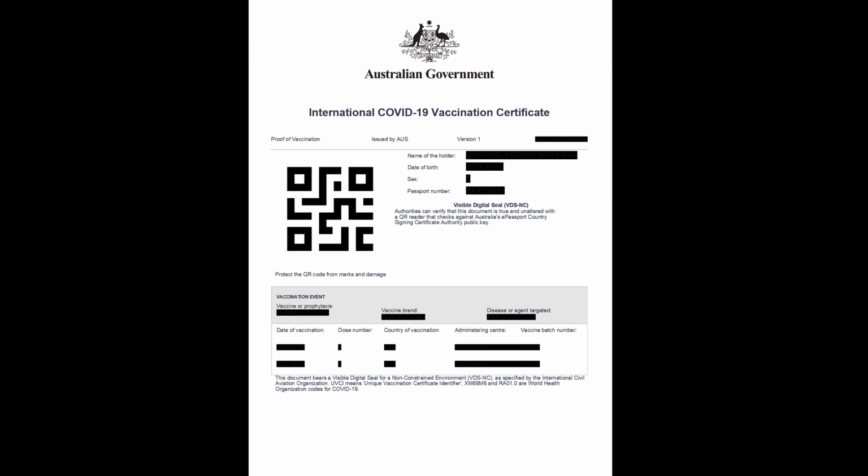Let's talk about how us Aussies get our proof of vaccination certificate. Over the last couple of days, the federal government has made it really easy. What you need to do is head on over to your MyGov account, and from there follow the steps to claim your certificate. You can print that out, and if you do have trouble with that, apparently you can go to Medicare and Medicare will help you with that.